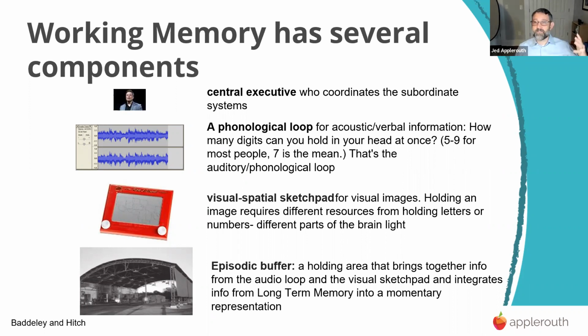But the visual spatial, we have like 30% of our brain, for most neurotypical people, tied to vision. So vision is a huge part of learning, a huge part of human experience. We are typically visual. A dog's brain is very different. There's a lot more real estate given to scent and olfactory processing. They smell millions of things, we smell a fraction, but we see so vividly. That's how humans are designed. And then we have this buffer, and that brings together the auditory information and the visual spatial, and then it creates a momentary thing into a long-term memory, integrating vision and sound and these kinds of things.